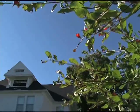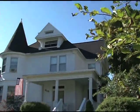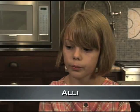My son Mitchell was diagnosed October 2007 with acute lymphoblastic leukemia. It was devastating. It was the worst moment of my life. It was like he was away from me and I didn't get to see him. I would say that it has brought us together. You find out that family's important.